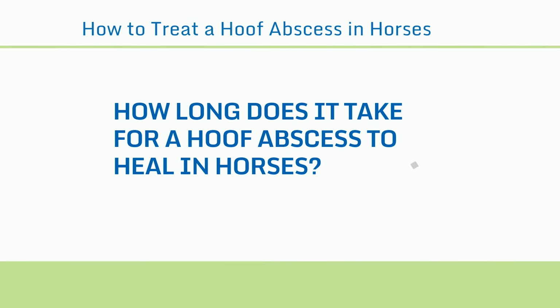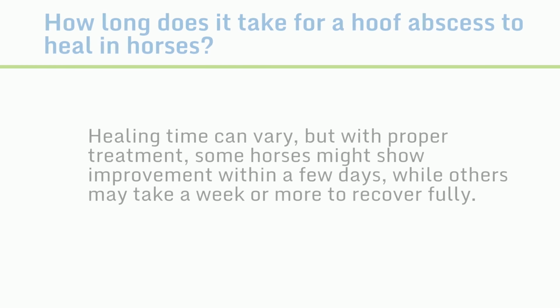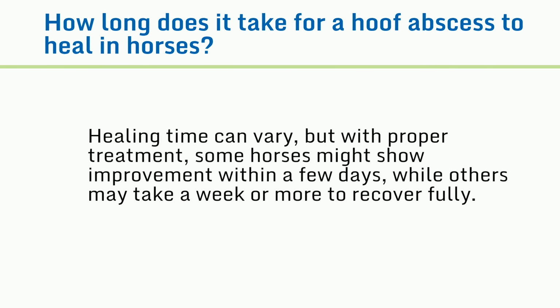How long does it take for a hoof abscess to heal in horses? Healing time can vary, but with proper treatment, some horses might show improvement within a few days, while others may take a week or more to recover fully.